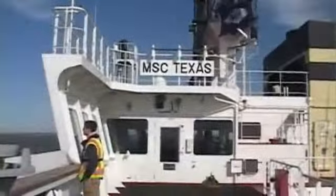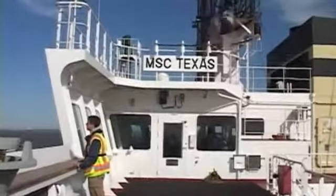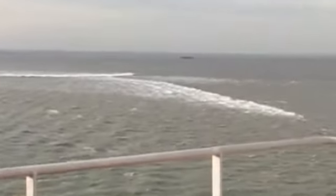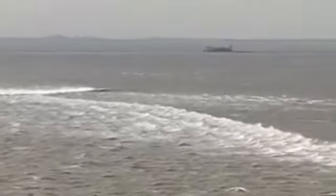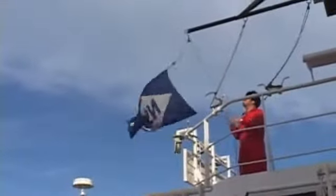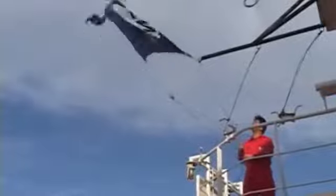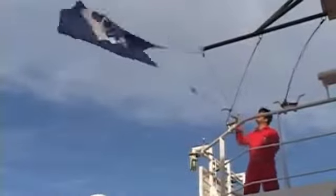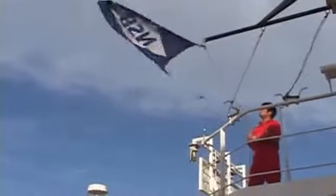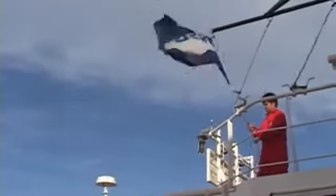If it doesn't pan out like that, if it doesn't come together, then we'll also have the option to turn the ship at the Bayport Channel intersection and bring her back out to sea if the winds perhaps increase. So when you're dealing with a front passing through like this, you really don't know how strong and how long it's going to blow before it lays down.